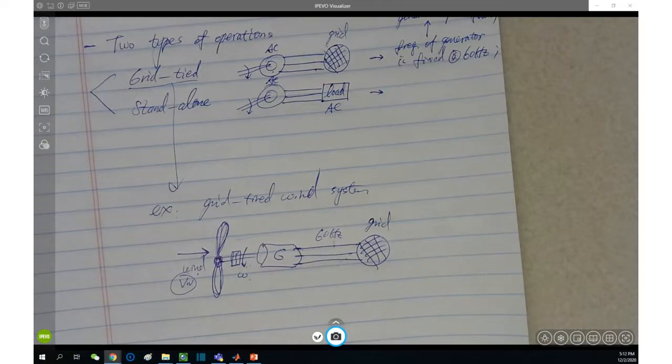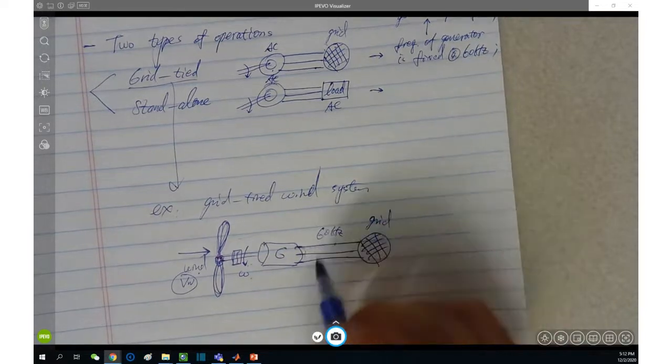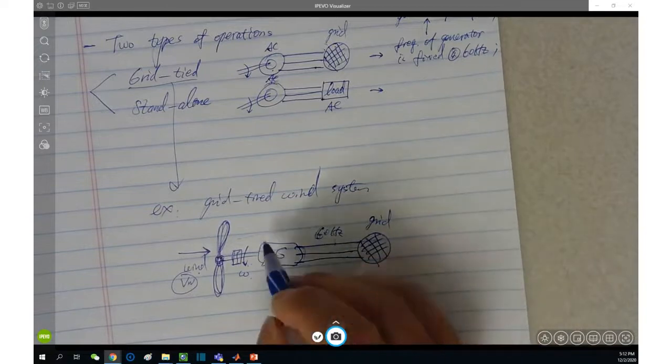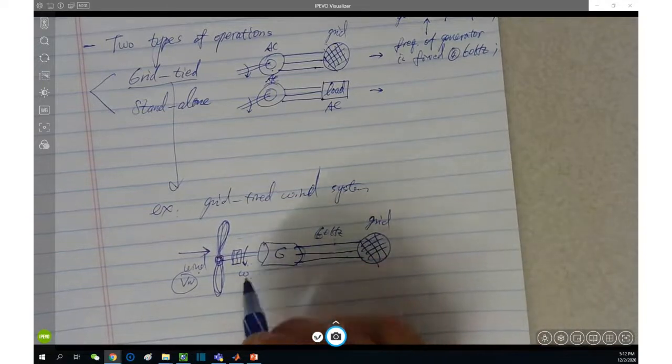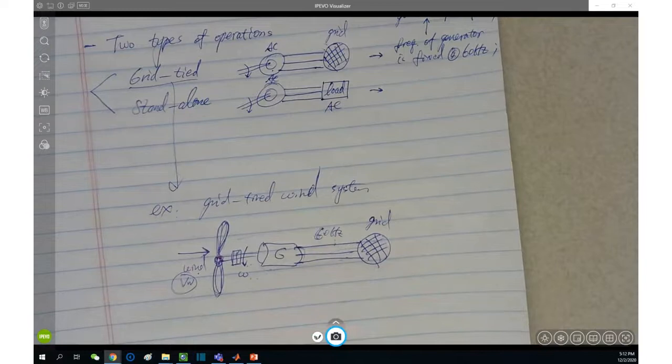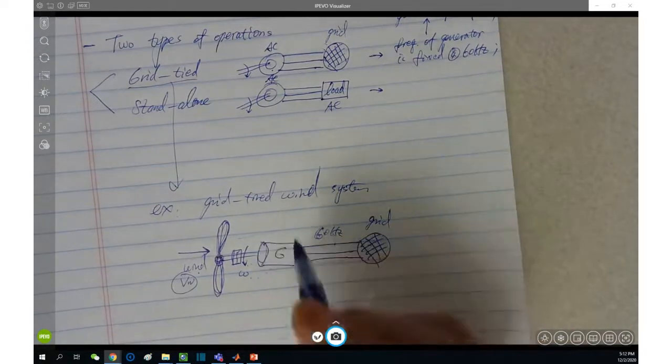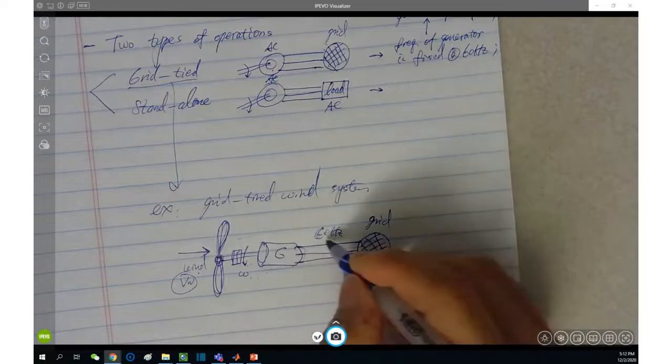However, no one can change this fact that as long as you're connected directly to the power grid, 60 hertz is fixed, and this guy must rotate at this speed. No one can change that. It has nothing to do with your wind speed, nothing to do with your load, nothing to do with your gearbox, nothing to do with anything else. Right. 60 hertz is 60 hertz because your generator speed is determined exclusively by your frequency here.